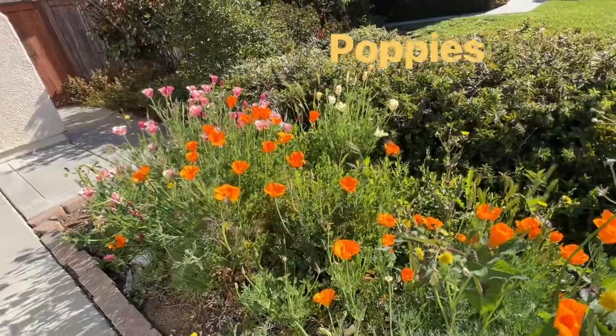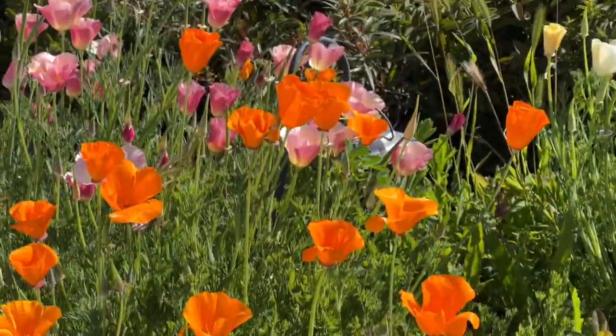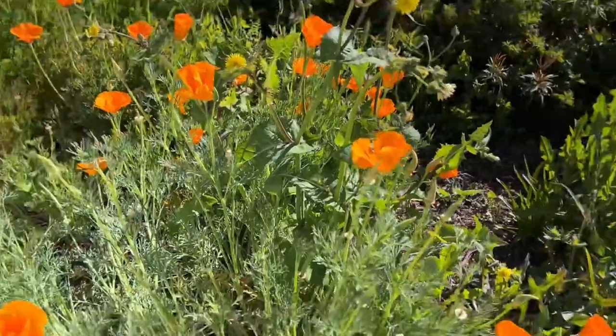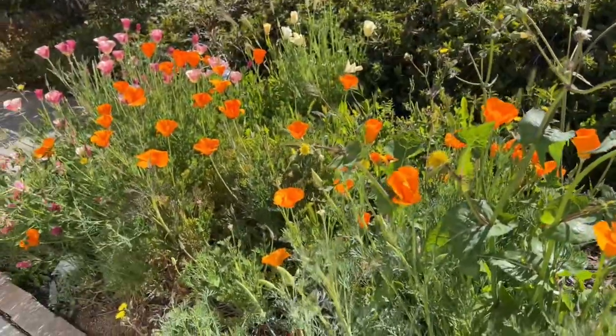These are my poppies. So this year I got some pink ones. I put a lot of seeds in here, and you know, these are so easy to grow.